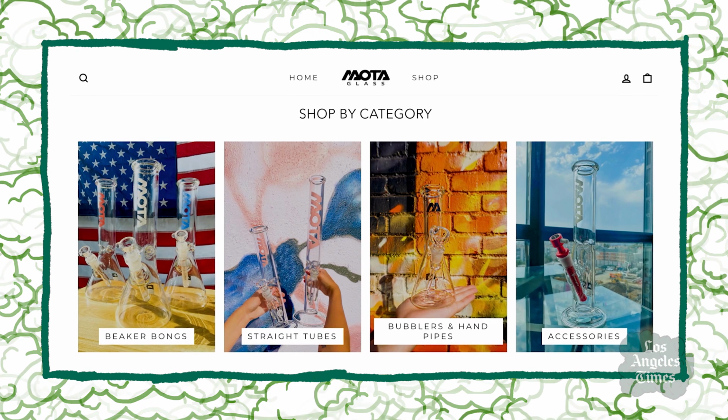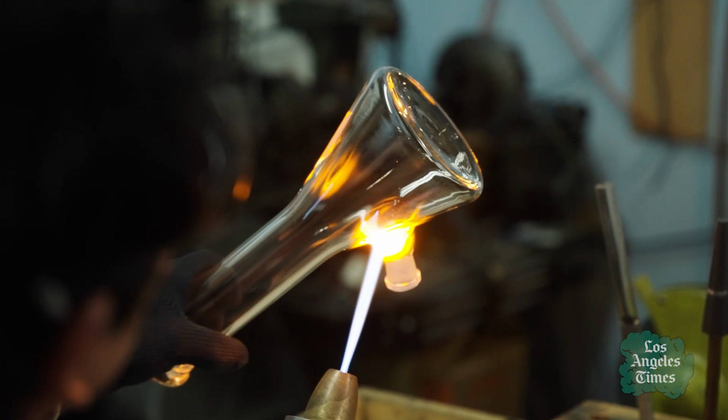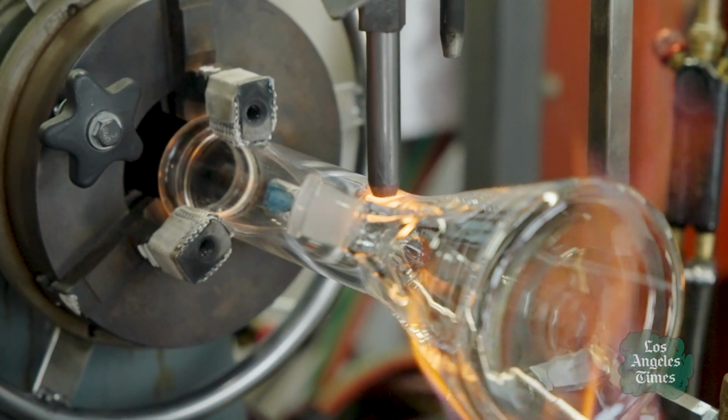Since November 2020, they've been working with a network of independent glass blowers in LA to create sturdy, beautiful pieces of functional art. I'm Adam Shorn, and this is The Green Room.